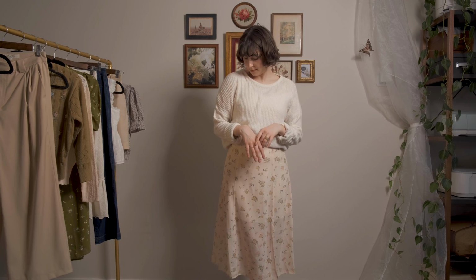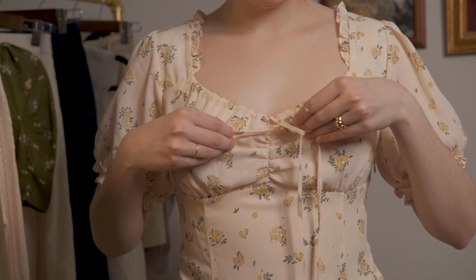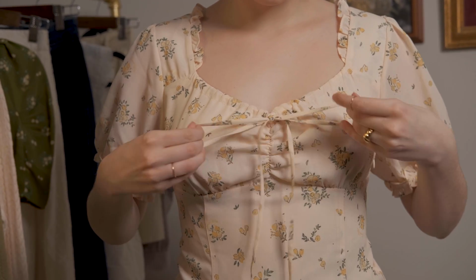I hope my cottagecore styling for spring really inspires you and makes you look forward to a little bit of warmer weather.